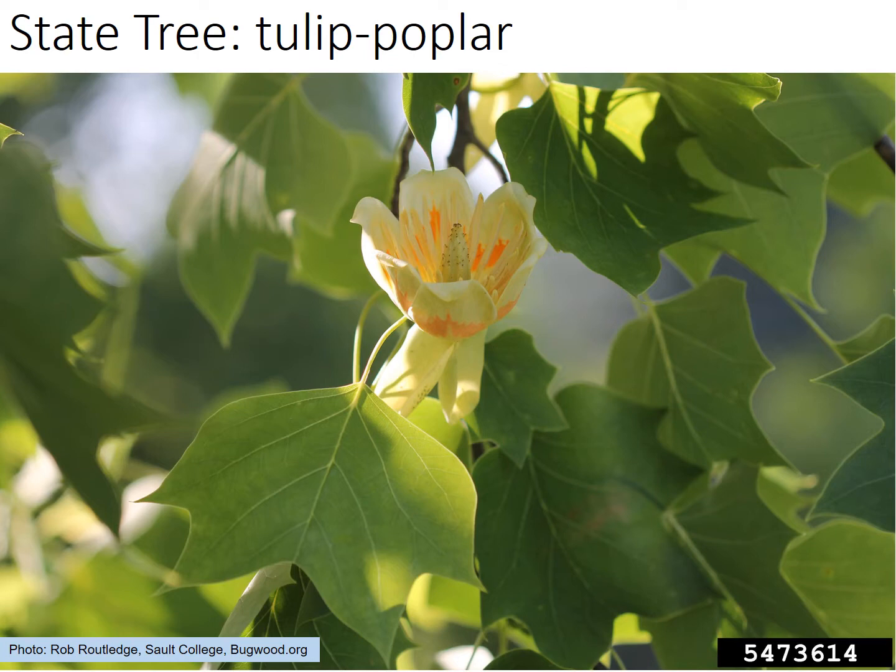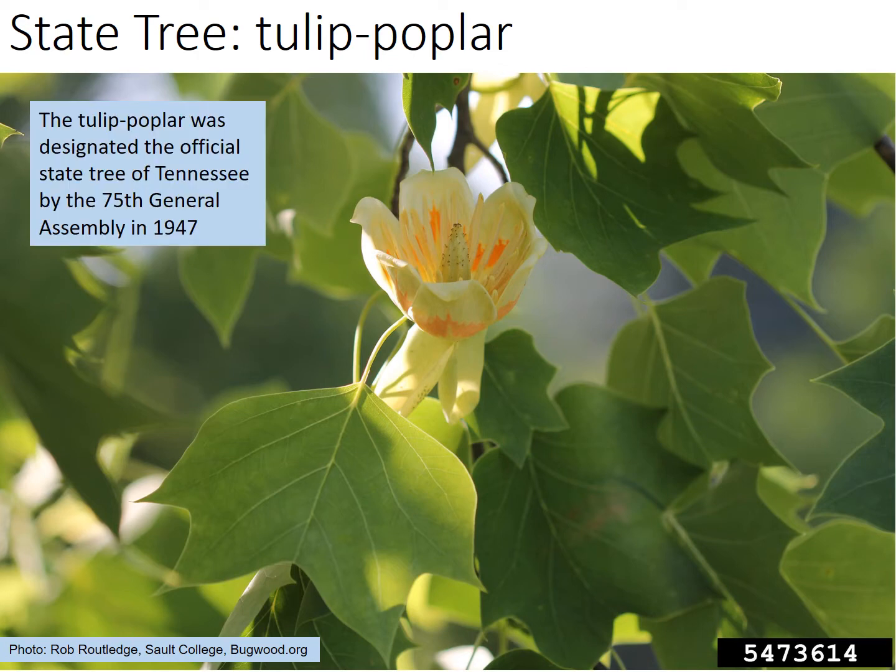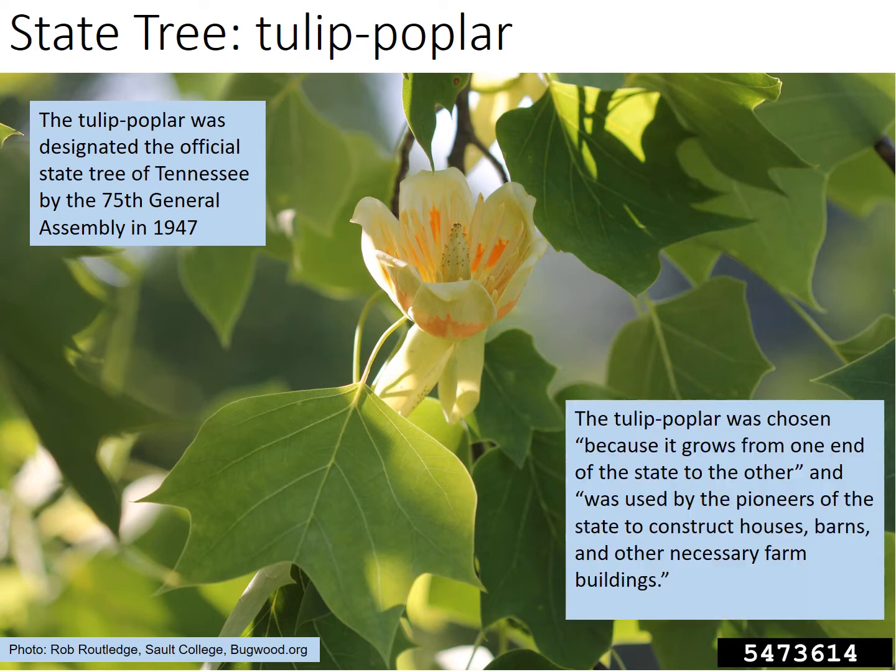to it. And depending on who you ask, they may see it looks like a cat head, a top hat, or even a t-shirt. But we know that the tulip poplar was designated as our official state tree in 1947. And it was chosen because it grows from one end of the state to the other. It was used by the pioneers of the state to construct houses, barns, and other necessary farm buildings. It's quite versatile for our pioneers as they were working to establish themselves across our state.